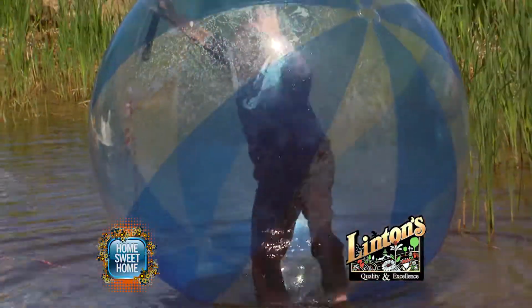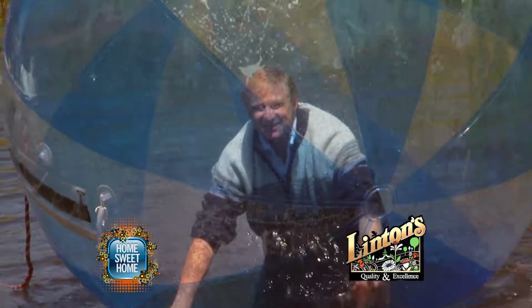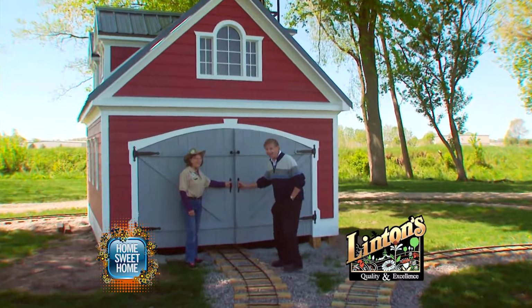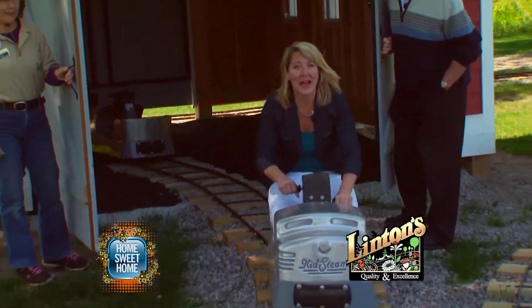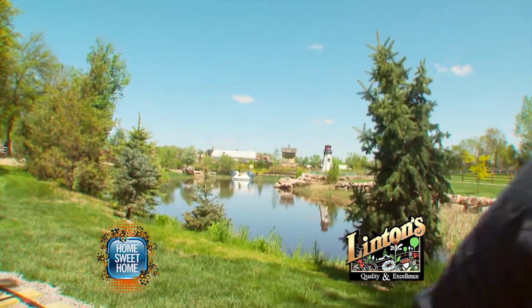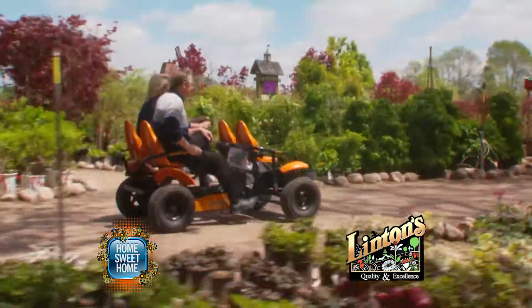We're cruising on Lake Linton and having a great time. Come on by and try the orb. At Linton's Enchanted Gardens, kids will love the pedal cars. And here's Casey. Linton's will keep you on track. I think I can, I think I can. A great way to travel around Linton's Enchanted Gardens on the quad cycle.